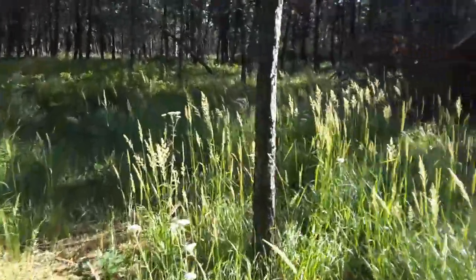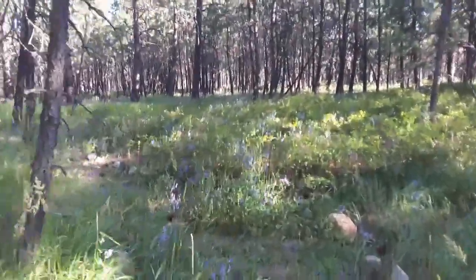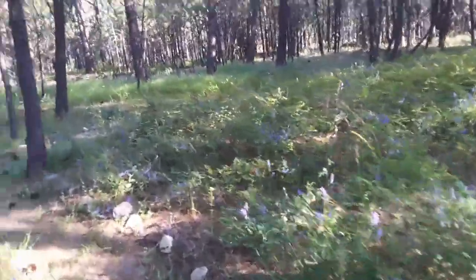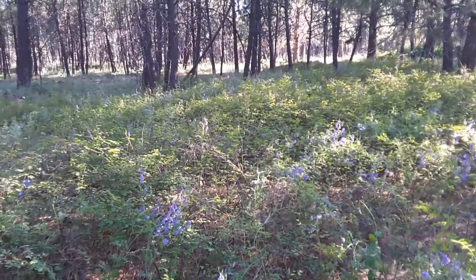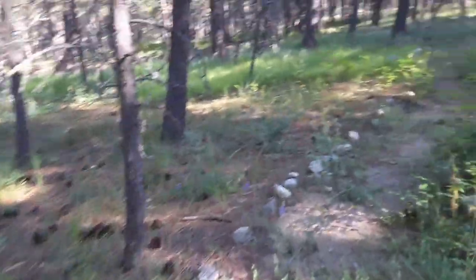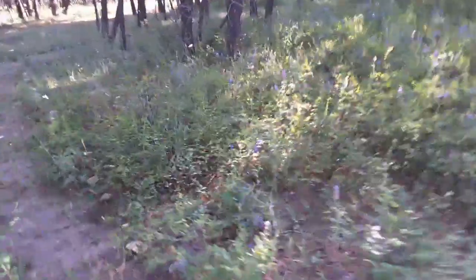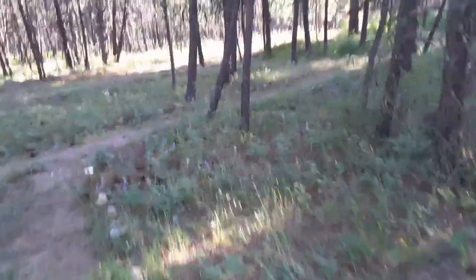Anyway, most everything else, as you can see, is starting to go to seed. It's that time of year. Everything's getting ready to die off and go brown. But in the shade here, at least, it looks pretty nice. I found that the brush and the lupin tend to crowd out the knapweed pretty well. So in these areas, I don't tend to have to weed as much. The combination of that and shade seems to help.